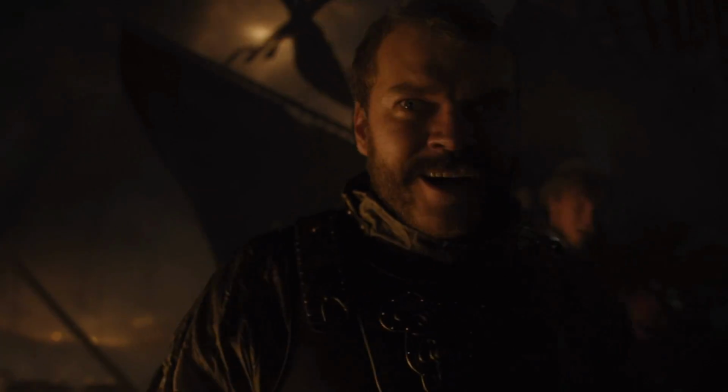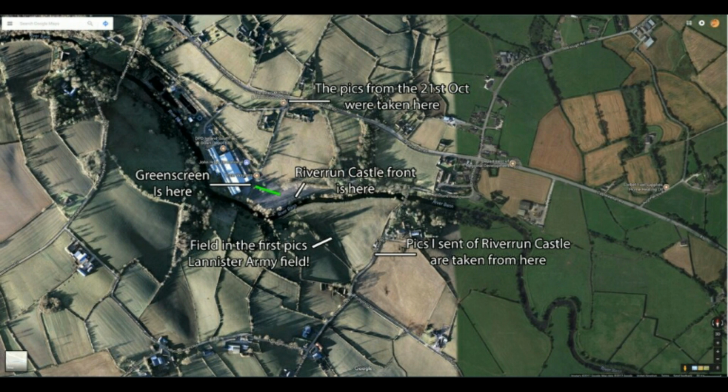Zip actually sent me a photo from Google Maps, and it gives a really good look at the entire area so you can get a good feel for this location. You can see how close the castle at Riverrun is to the actual new green screen. And you can see where the Lannisters had set up their camp before when Jaime and Bronn were here to meet with the Freys and the Blackfish.